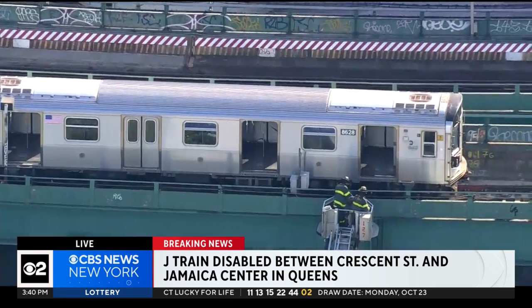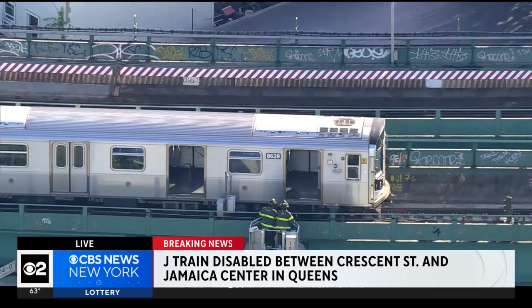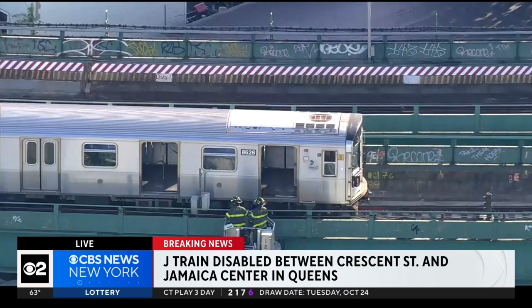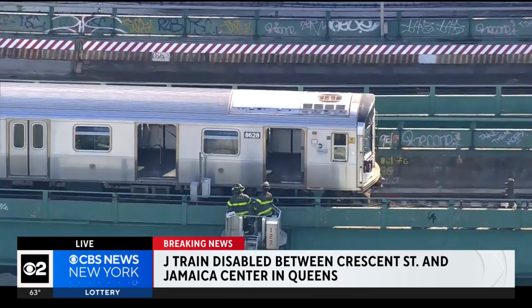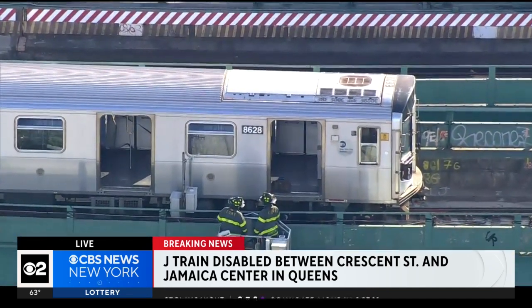Luckily, it's kind of a cooler day out. Not like a hot, sweltering day you would see in the summertime, so hopefully the passengers are able to stay somewhat comfortable up there. But right now, there have been no reports of any issues with the passengers that are stuck on this disabled train.